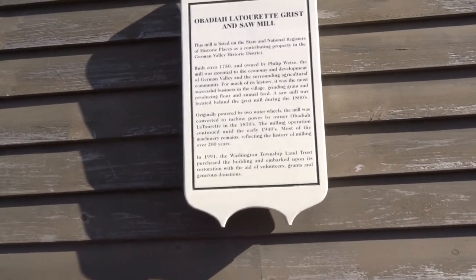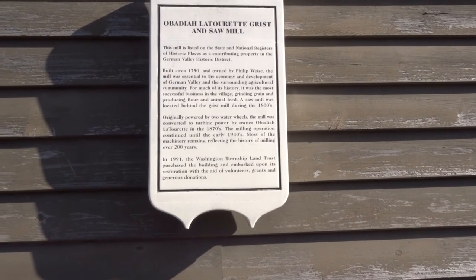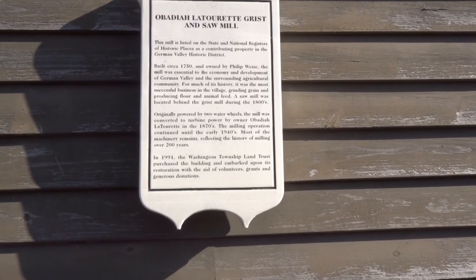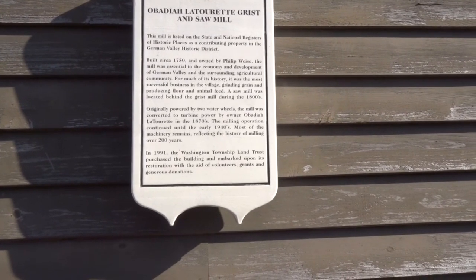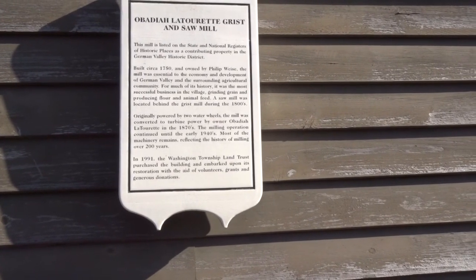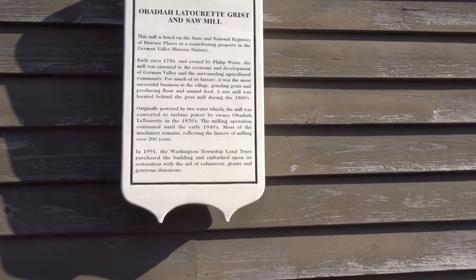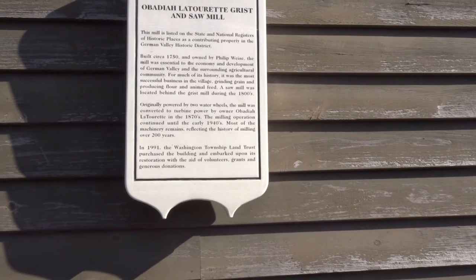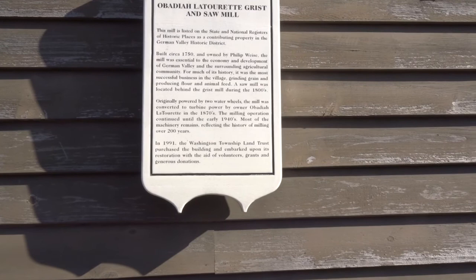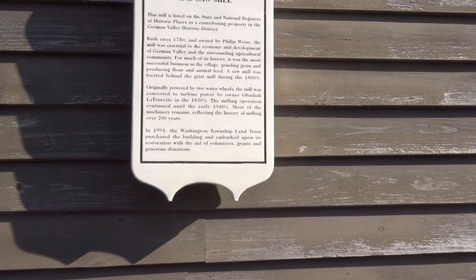This mill is listed on the state and national registers of historic places as a contributing property in the German Valley Historic District. Built 1750 and owned by Philip Wise, the mill was essential to the economy and development of German Valley and the surrounding agricultural community. For much of its history, it was the most successful business in the village, grinding grain and producing flour and animal feed. A sawmill was located behind the grist mill during the 1800s. Originally powered by two water wheels, the mill was converted to turbine power by owner Obadiah Latourette in the 1870s.